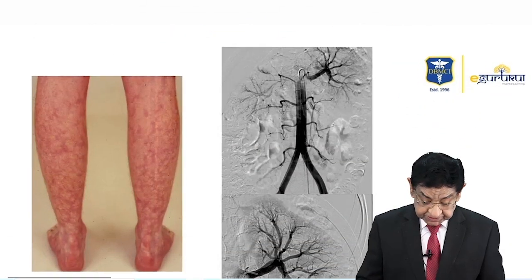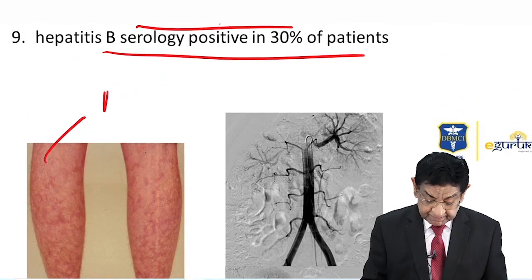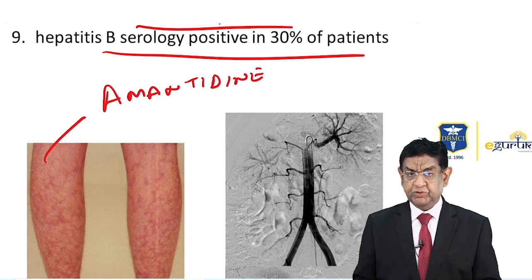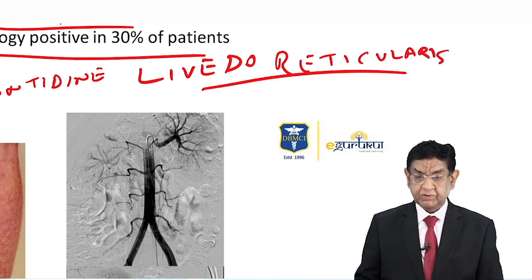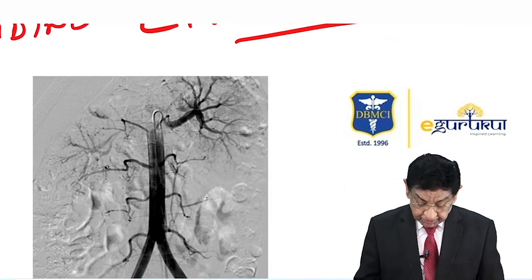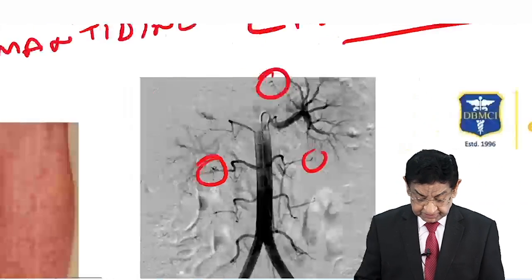This is livedo reticularis. Okay. And this is because you are getting a skin rash. And this is also seen in therapy with amantadine. So livedo reticularis, this is livedo reticularis. Okay, and this is seen of course in PAN, as well as when we treat a Parkinson patient with amantadine, livedo reticularis is a well-known side effect. Now look at this beautiful aneurysm picture, we can see plenty of aneurysms there. That is one of the diagnostic clues for polyarteritis nodosa. So you are clear about it.